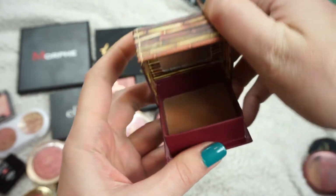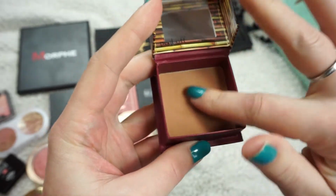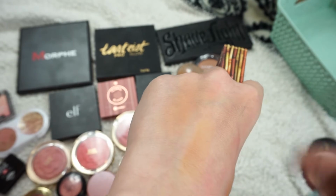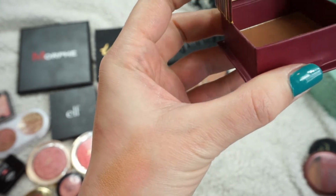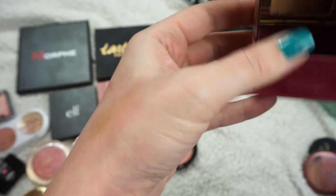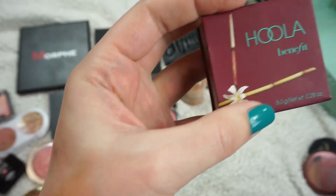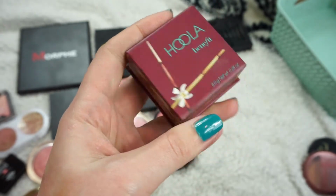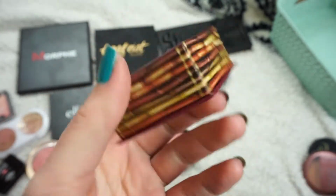This is brand new, literally. I just bought it. I think I only ever swatched it. I wanted to get through the bronzer I was using now before I started playing with this, and I haven't been able to start playing with this, so I'm definitely going to hold on to it. It's definitely a cult classic and a favorite of many people, so I'm excited to actually get into it and start using it. So I am going to hold on to it just because, like I said, it is brand new.